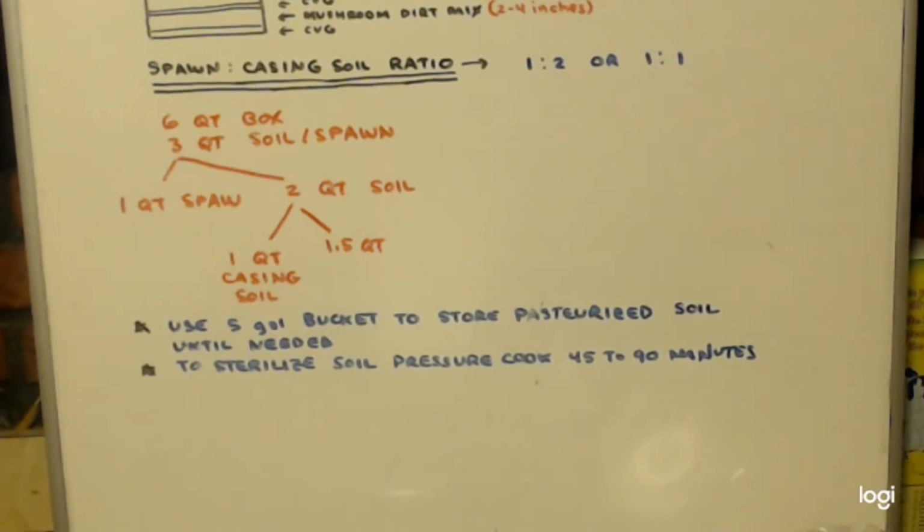We're here to talk about what you need to buy to grow mushrooms. First, I'm going to go over some stuff that you have to buy. There's no way you can get out of it.